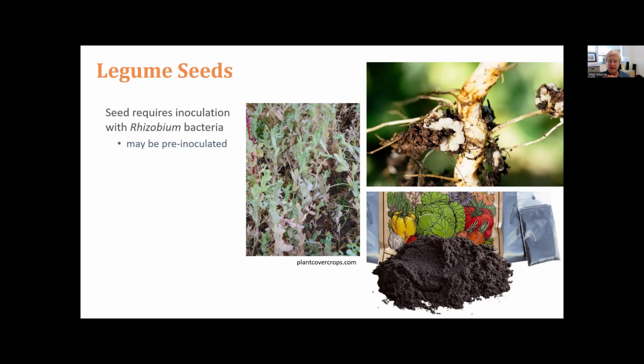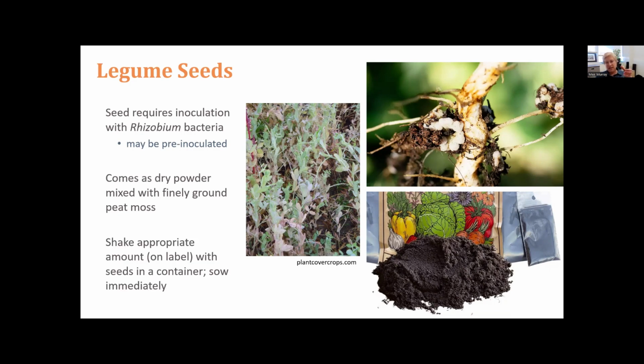But you may purchase a legume seed, and on the package, it may say pre-inoculated. If it does, you don't have to worry about it. If it doesn't, then you do need to inoculate the seed with a rhizobium that you would purchase. It's readily available wherever the seeds are sold, and it comes in a black powder that's mixed with peat moss. So what you do is put your seed in a container, and the package will tell you how much inoculant to add. Shake it up, and then you want to sow it right away.